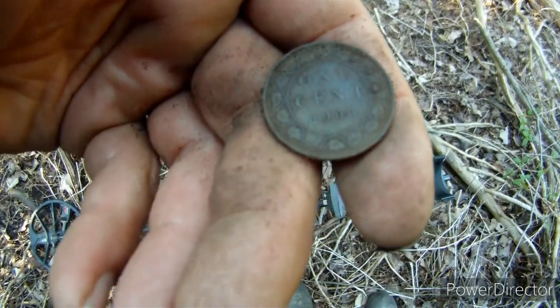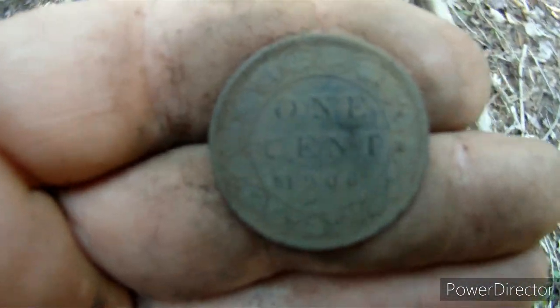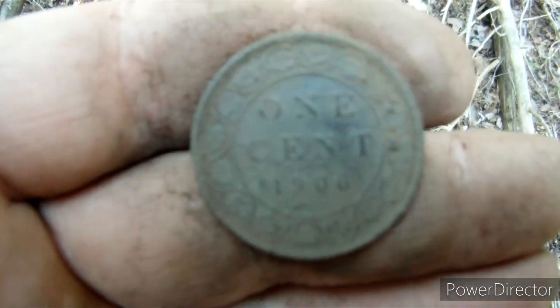Looks like a 1905 or 6. I can't see it, but that's awesome. It's got a large cent. Cool. All right. Spot's turning out to be productive.